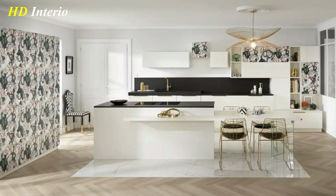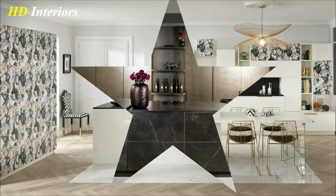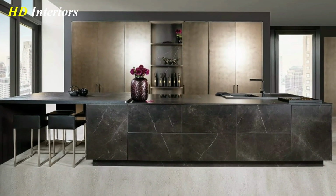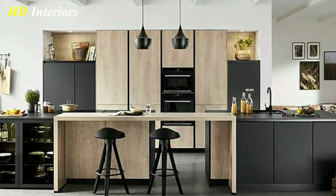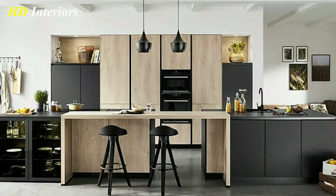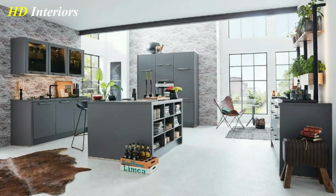Implement statement decor. The kitchen is such an important part of your household. It deserves a decor worthy of its valor. It may seem irrelevant to implement artwork and ostentatious decorative pieces in this particular space, but you can still liven it up with fixtures and lighting for added effect.